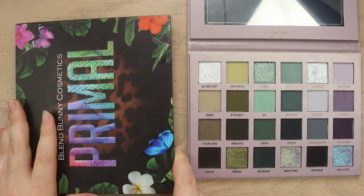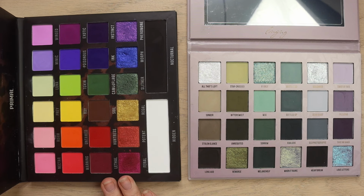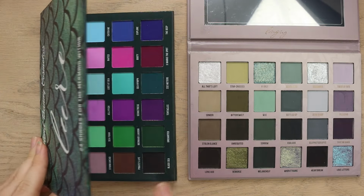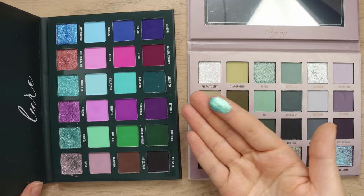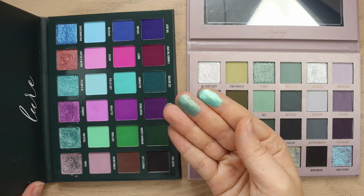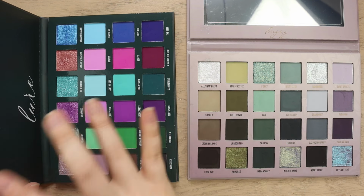Okay, we've got the Primal palette, which I don't think is available anymore. This is very jewel toned. I don't think I'm seeing anything super similar here. Kind of looking back and forth, I think we're good. We have got the Lure palette. And let's see, again, we've got this tealish shade. This one is Folklore, super soft. And in comparison to If Only, this one's just a little tiny bit brighter. We also have some more teal tones, but again, these are very bright.